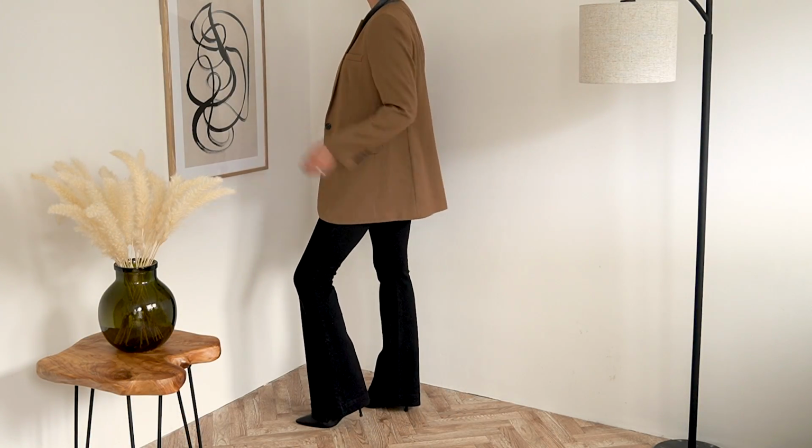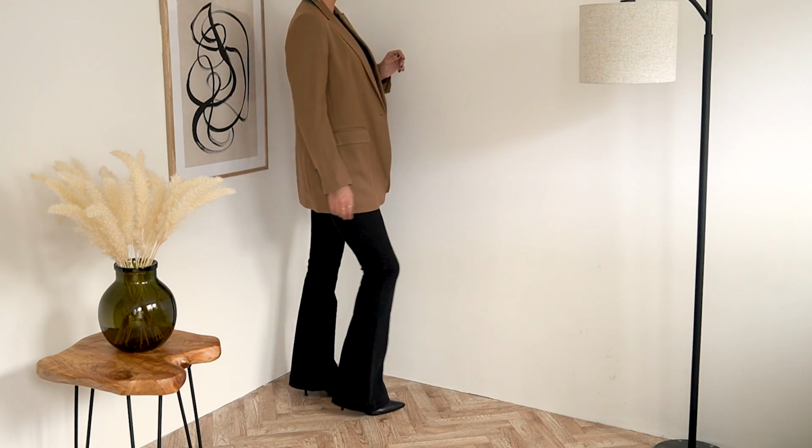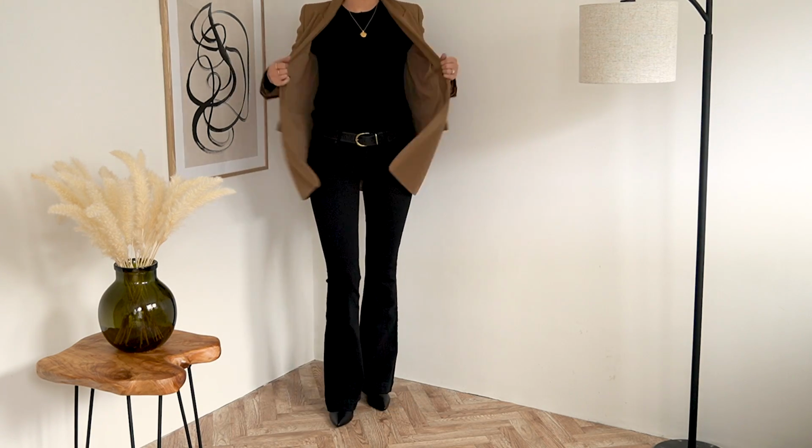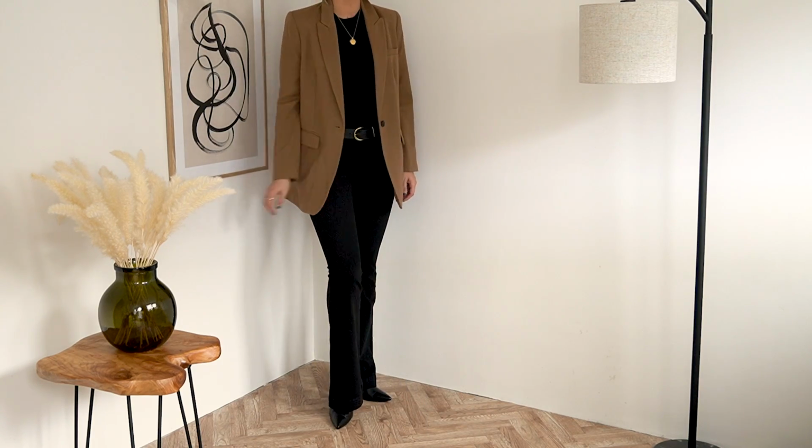It's that pointed toe. They elongate the leg as well if you're going to wear all one colour, so that's a good tip for you guys. If you're going to wear black jeans and a pair of black boots, they would make your legs look longer.